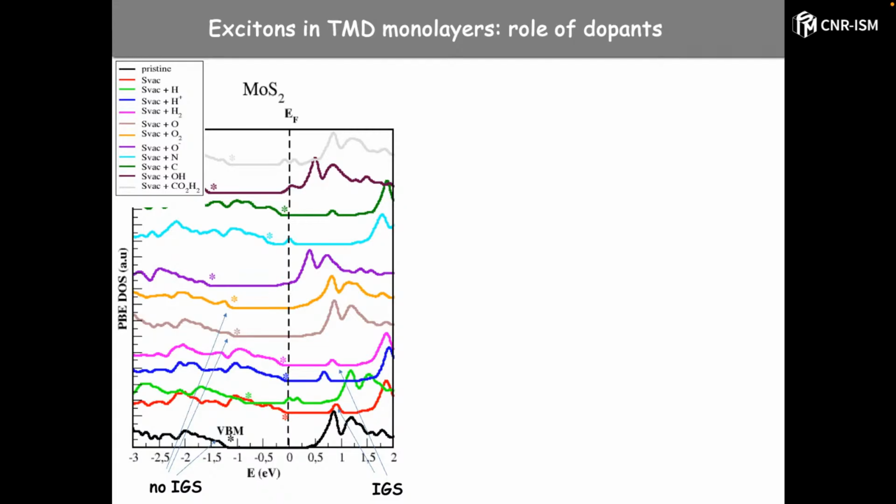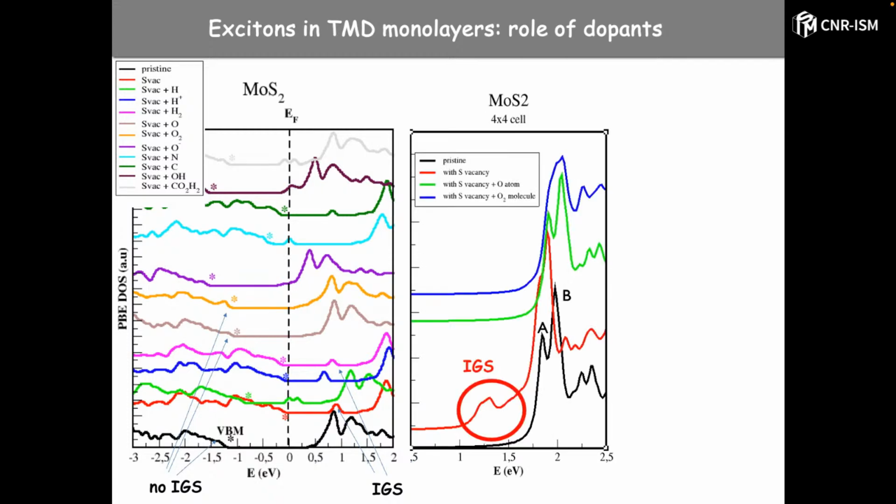And so, as you can see, the situation here is the pristine case with valence and conduction. This is, for instance, the case with sulfur vacancies, where you can see that we have an in-gap state between the valence and conduction, and different kinds of dopant. What I want to show you here is that when we have the sulfur vacancies, there is this peak in-gap state. But for instance, when we consider oxygen or molecular oxygen, the in-gap state completely disappears here, and also the orange.